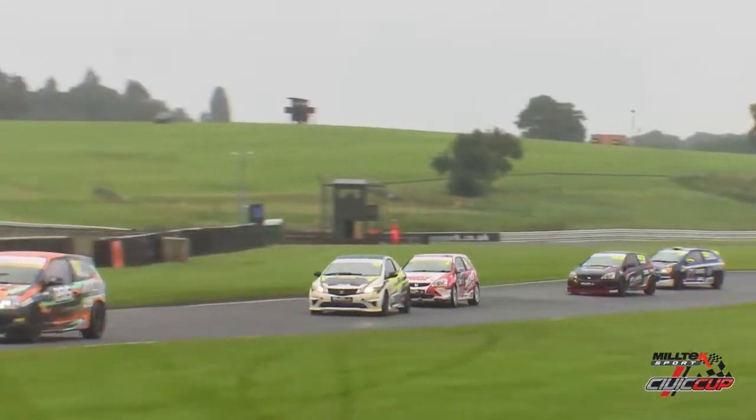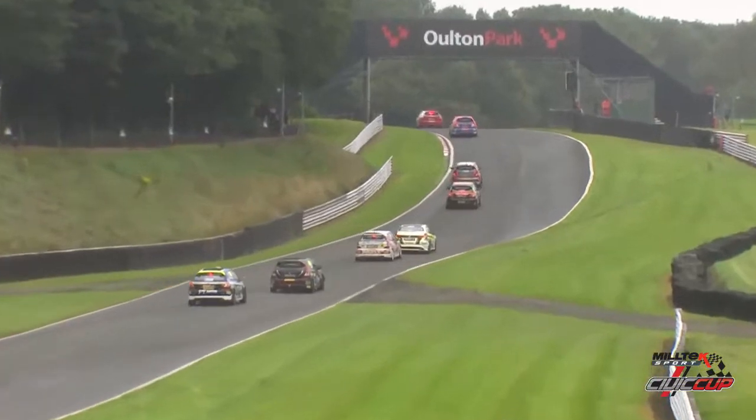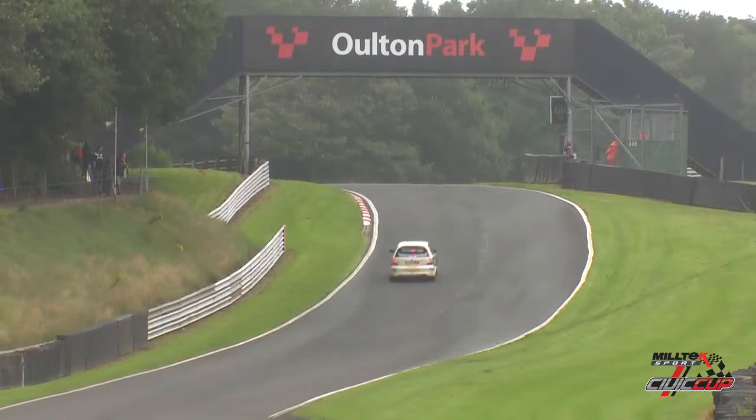Rain starting to move in even over here on the pit straight now, so the track is going to start getting greasy. That could start catching people out a little bit, and again it kind of falls then to those with the most experience. They're going to be the most at home in these in-between and ever-changing conditions.